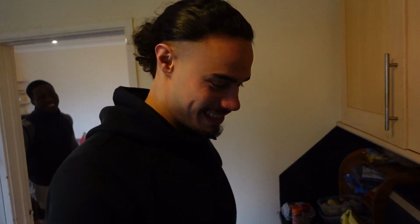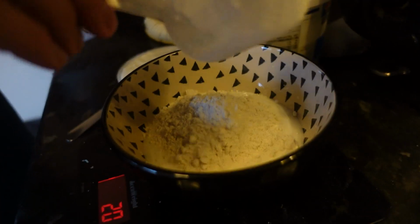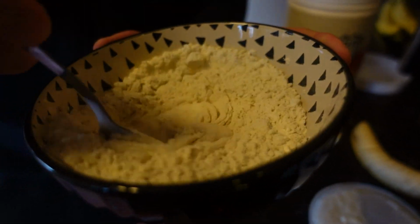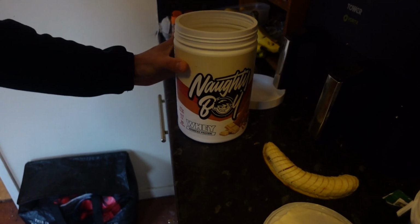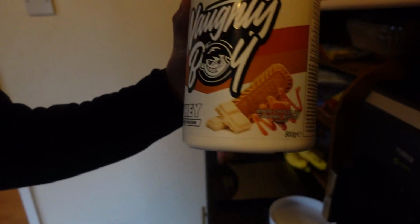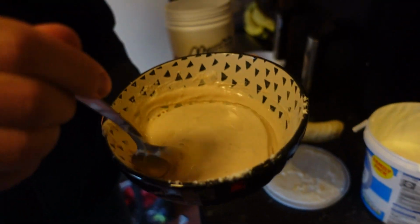Protein powder, Greek yogurt, banana. Drop 30 grams in here. Boom, top up. We'll mix it around and see what it comes out like. If it's a bit too thick, then add some water. We are using Naughty Boy, Advanced Whey, white chocolate caramel biscuit. Decent flavor. Review is actually on the channel, so if you are interested, check that one out, my friend.